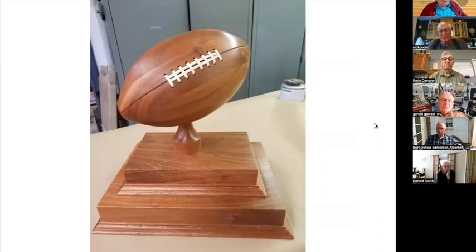I do these for an organization here in Atlanta. They recognize outstanding Black college athletes from small schools, and I've done a dozen or more, and then somebody from Harvard saw them, and I do a different base on the ones from Harvard, but I do them for them as well. It's hard to turn that base.